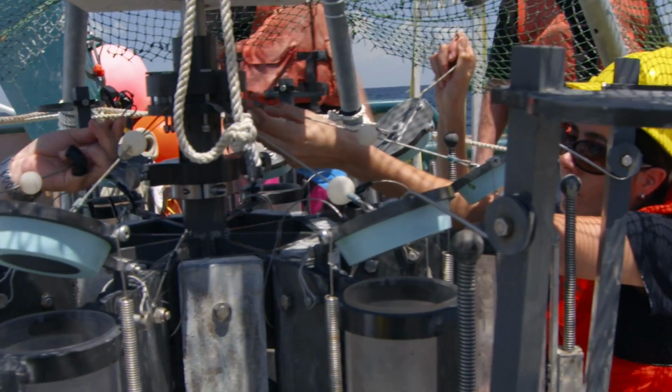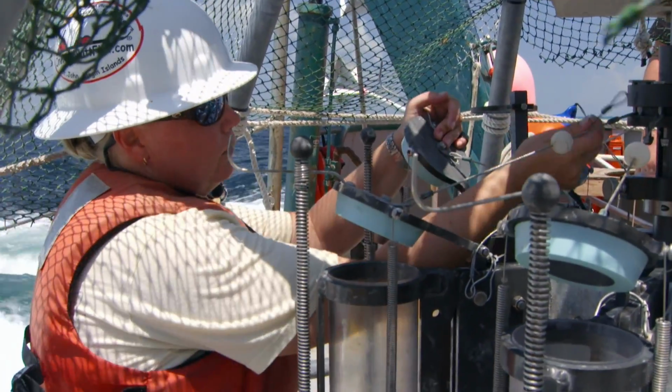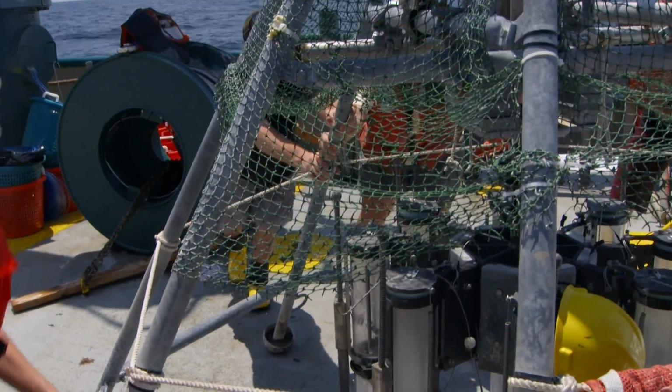The team's investigation was motivated by the earlier and unexpected discovery that as much as 10% of Deepwater Horizon oil now covers vast areas of the sea floor.